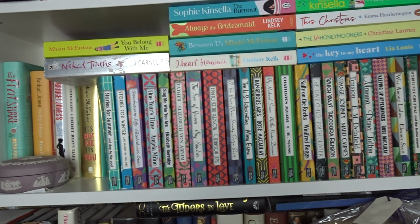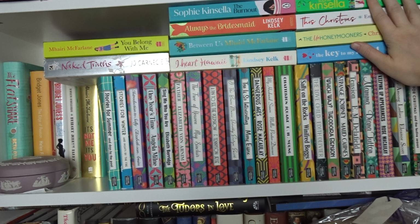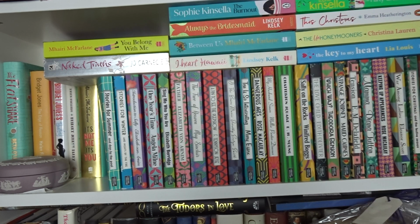I still have plenty of these types of books that I need to read and get to, but all the books that are at the front now are books that need to be read, so they're right in front of my face rather than a mixture. I don't have any books on the floor waiting to go on this shelf anymore. They're all on here, which is great. And I've managed to get rid of my 7, so fabulous.